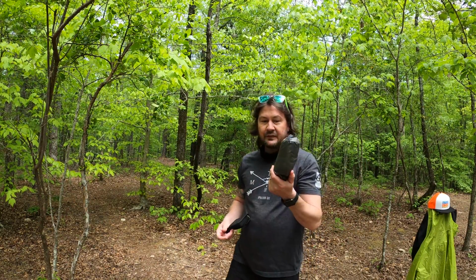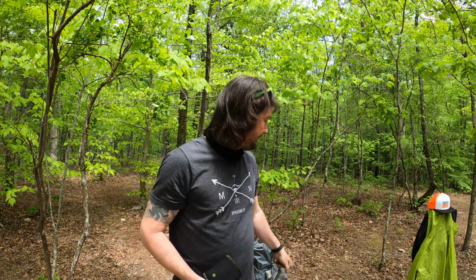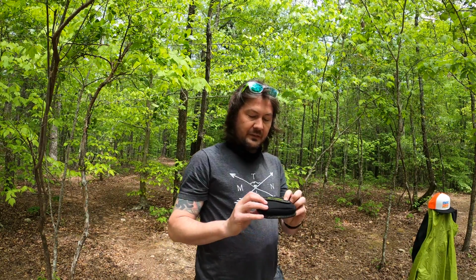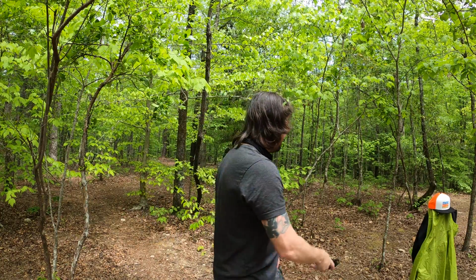This has a lot more space in it, so looking forward to getting this thing put up. Brought a sit pad. This is actually the first pillow that I had. Not gonna be using this too much, but it's nice to have as a secondary pillow. And then I brought this as well. This is the Big Agnes Mountain Glow light system. Put this inside the tent. It's kind of a cool effect.